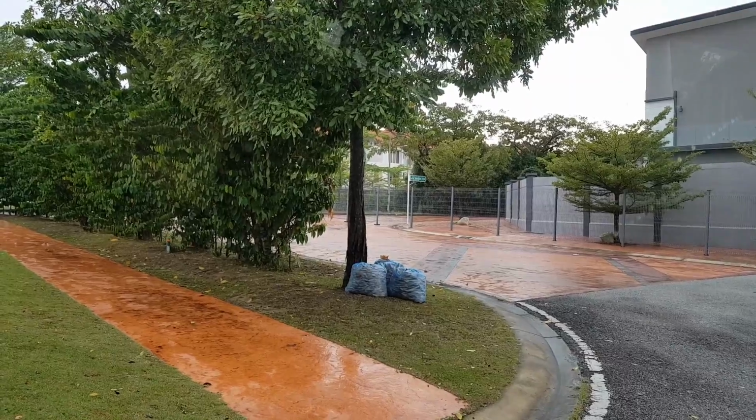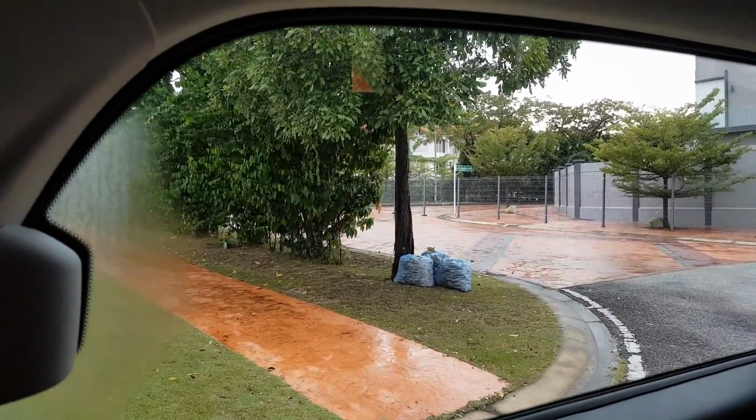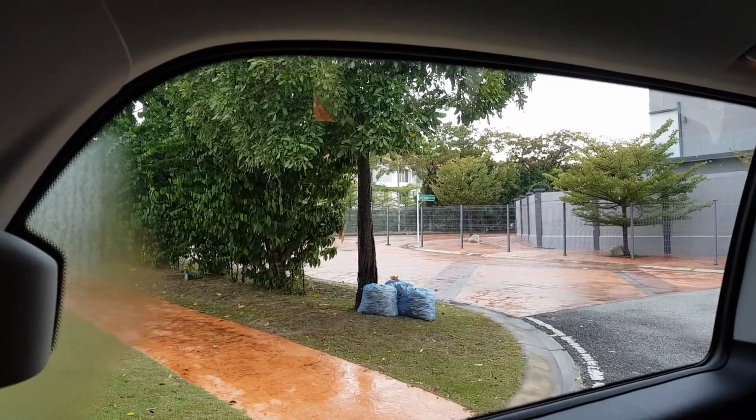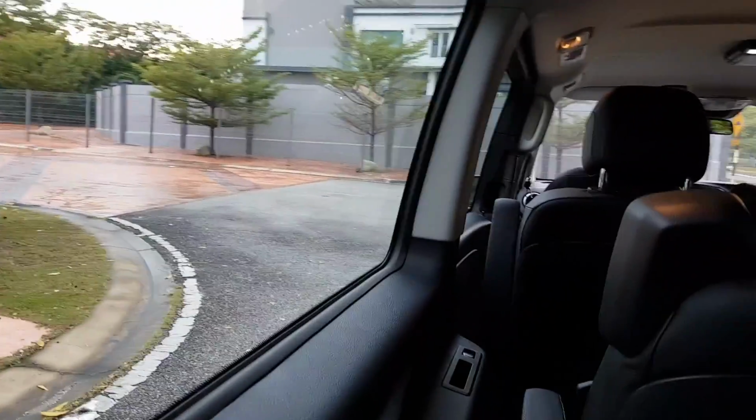See that? You're wondering what's that, right? This is one huge panel of window for the third row. No, sorry, the fourth row passenger. Look at it.